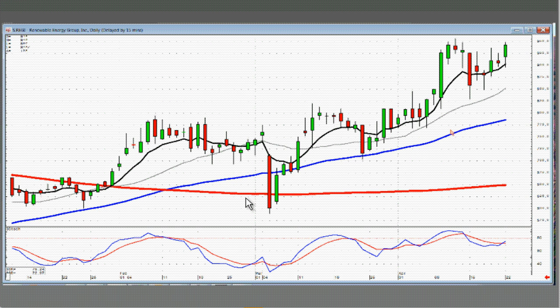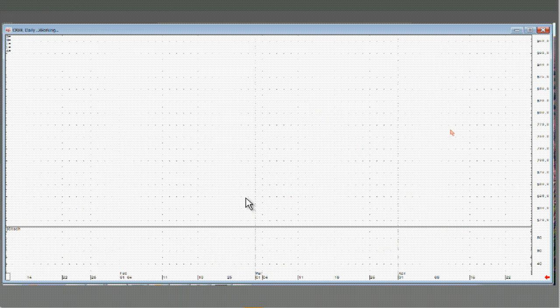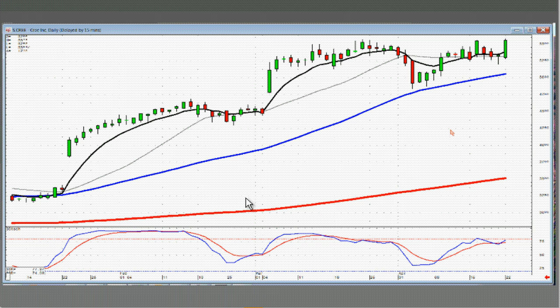Now, again, the advantage of knowing what each signal, what the simple rules are, or what it's going to do on a positive open or negative open the next day, just gives us a higher probability of being in the right trade at the right time.